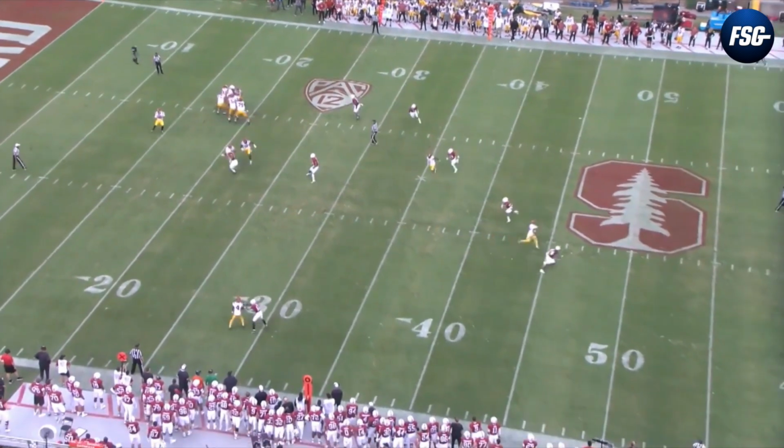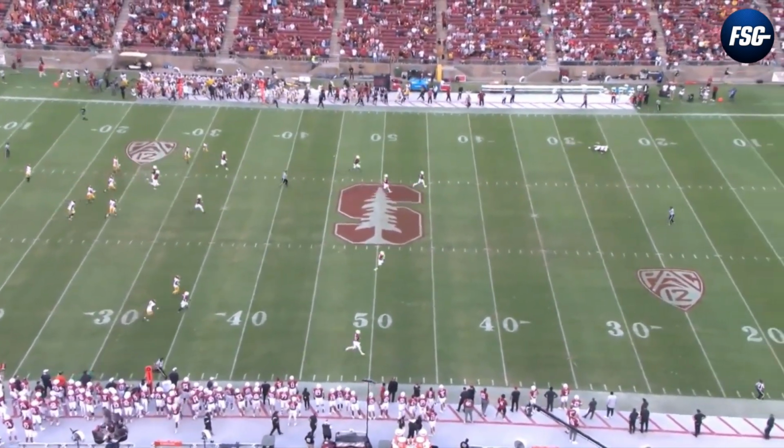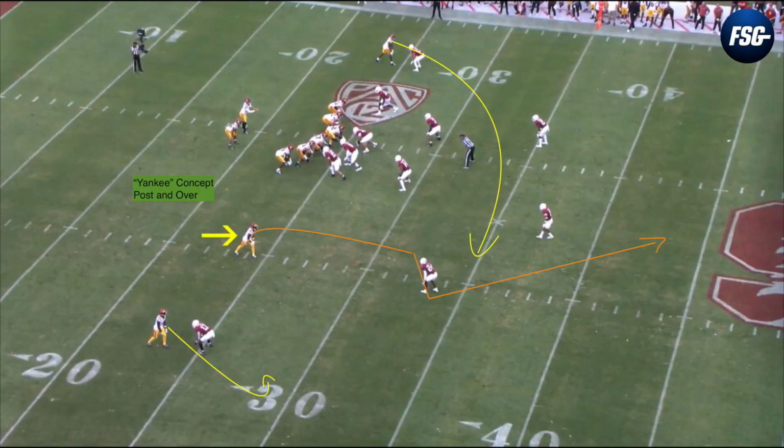Good work. Okay, let's take a look at this first play from Jordan Addison. Addison breaks open for a huge gain downfield on this play while running a deep post. USC is running a Yankee concept. The Yankee concept is a two-man route concept that attacks single high safety looks like cover 1 or cover 3.